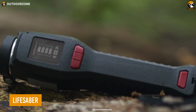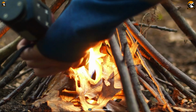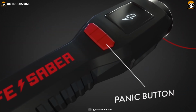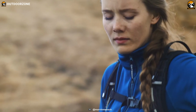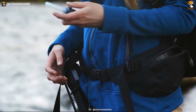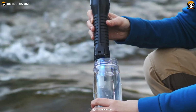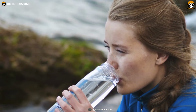Starting off with the Lifesaver, a remarkable tool designed to keep you prepared in the most challenging outdoor situations. Shaped like a torchlight, this multi-featured device is a true lifesaver. When you find yourself in need of a safe drinking water source, simply activate the water purification mode and let the device work its magic. It will eliminate harmful bacteria and viruses, ensuring you have access to clean drinking water wherever you are.